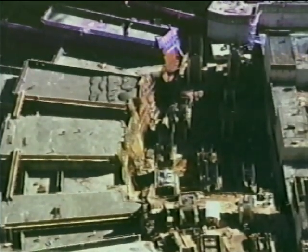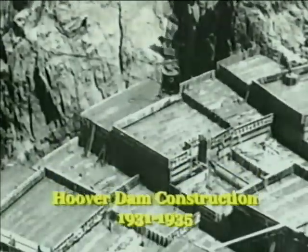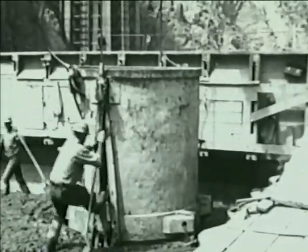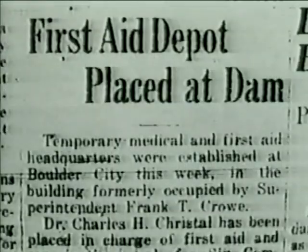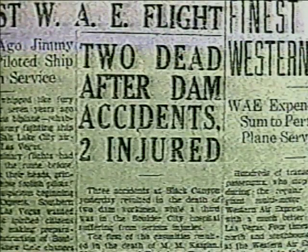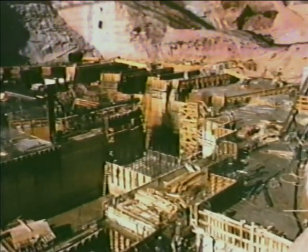Dam building became much more mechanized in the 25 years since Hoover Dam was built. Hoover Dam, built in the early 1930s, is about the same size as Glen Canyon, yet the construction of Hoover Dam required almost double the number of employees. Injuries and fatalities were also greatly reduced. At Hoover Dam during the early 1930s, over 100 men were killed. At Glen Canyon Dam, there were 18 fatalities.